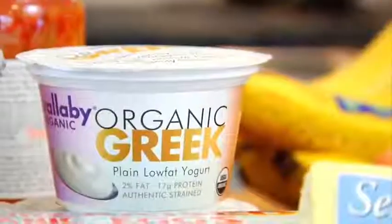I also bought a little bit of turkey. That's just for easy sandwiches and stuff, for lunch boxes. And in the back here, we have our organic Greek yogurt, which is a 2% yogurt.